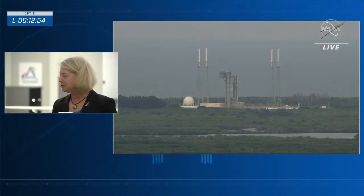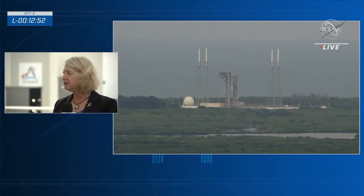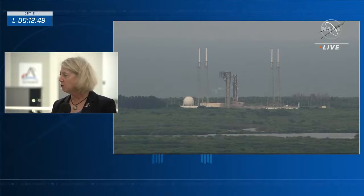And so really that's what the crew is looking for. They're looking for what worked, what we need to continue to work on. That is actually the meaning of a test flight. So as a tester, it's actually a great moment to see it come together. Yeah, to get that opportunity.